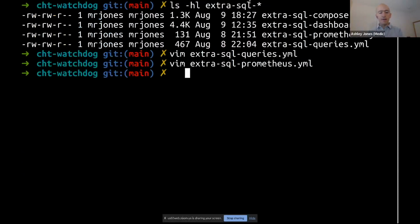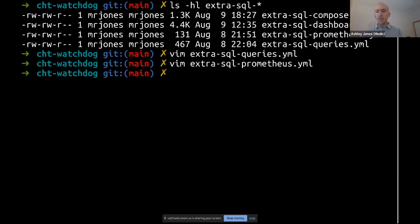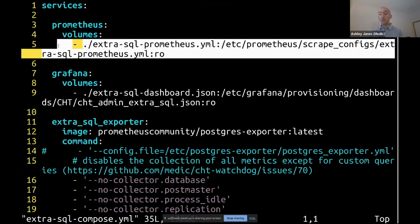And then, let's see, keep on our steps here. Yes, we need to update the Docker Compose so that when you start up Watchdog, it knows to chain all this together. If anyone's looked at the Watchdog setup documentation for running cAdvisor, this is the exact same process that you'll be doing. So when we look in the Compose file, we're going to have 3 main things. The first thing is this mount point. That takes that scrape config that I showed you earlier and allows Prometheus to have access to it.